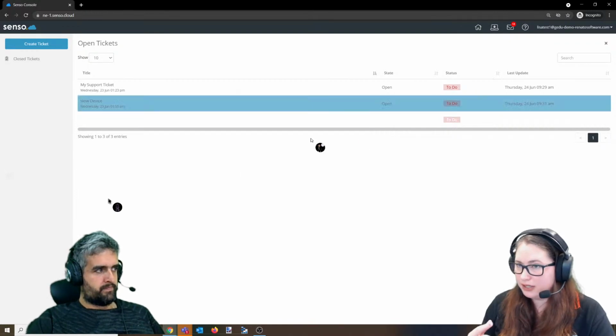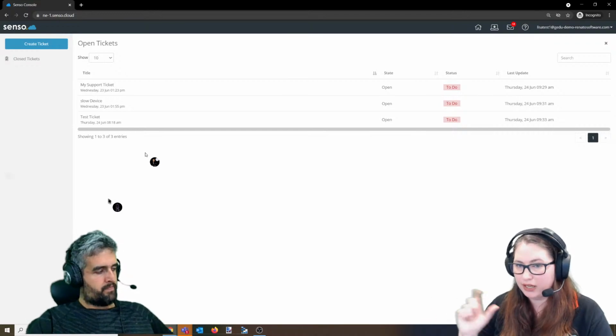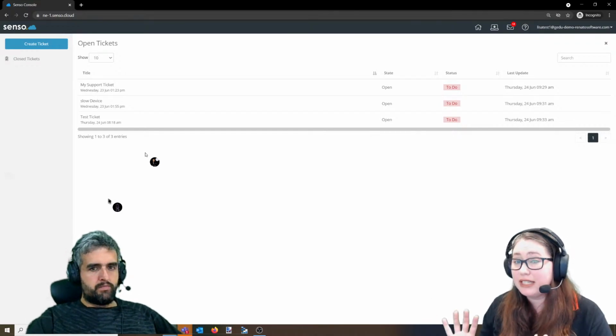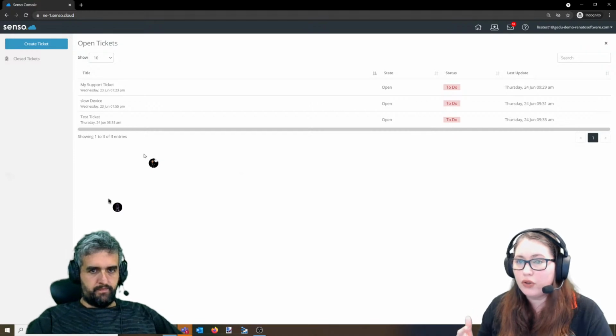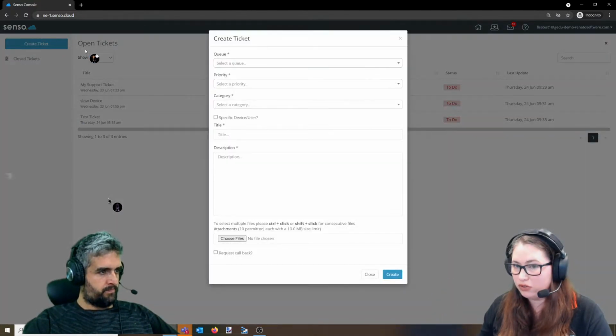And again, they don't necessarily have to have a Senso portal. They can also, we showed you, send an email, or you can have that custom access form that they send things in. This is their view of it. So if you want to go ahead and click on create ticket, it's going to look a lot different. Those general settings, these are all those general settings that you set up for them.